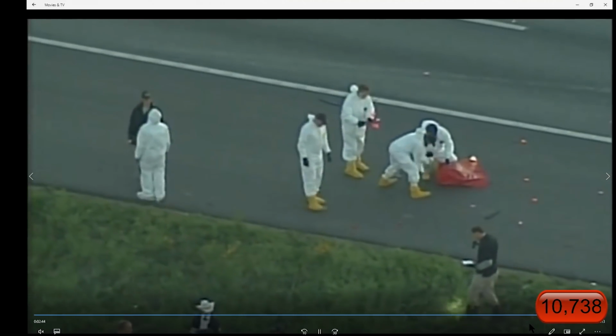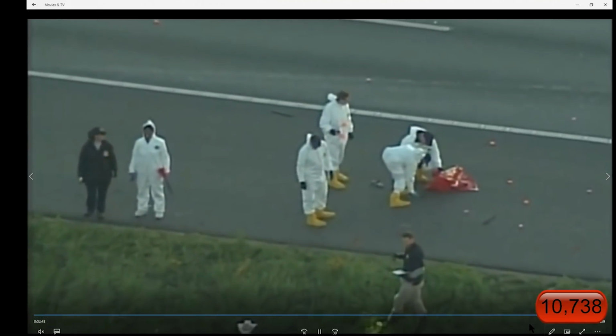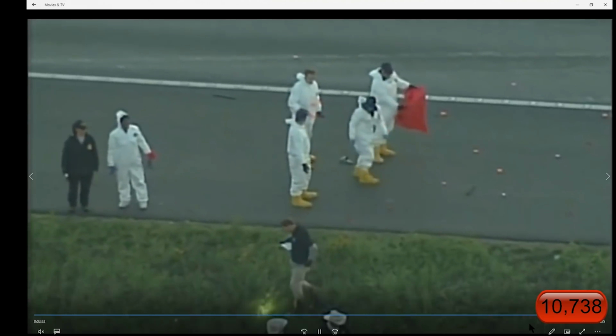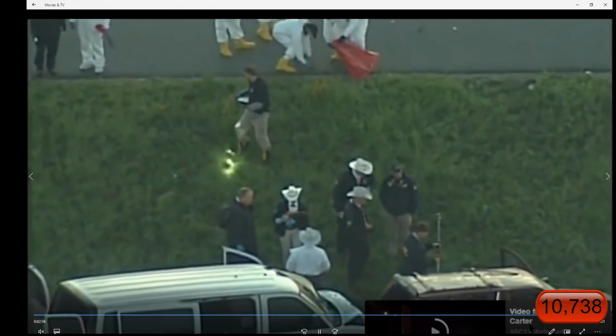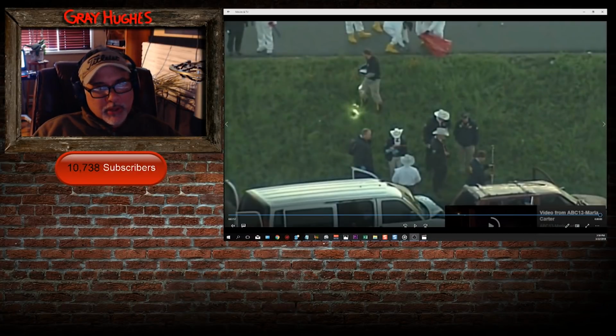All right, you can see that they're labeling different parts on the ground, and you see those little pink markers. All right, so there you have it. There's the helicopter footage.